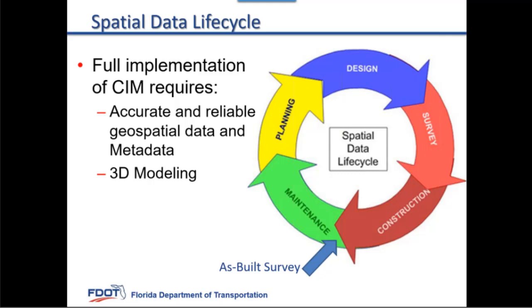So if we throw that back into our spatial data lifecycle, which is similar to our sim wheel, we know that if we're going to get where we want to get with autonomous vehicles and connected vehicles, in reality we're going to be managing a dynamic 3D model of our infrastructure, and obviously the accuracy of that model is going to be significant.